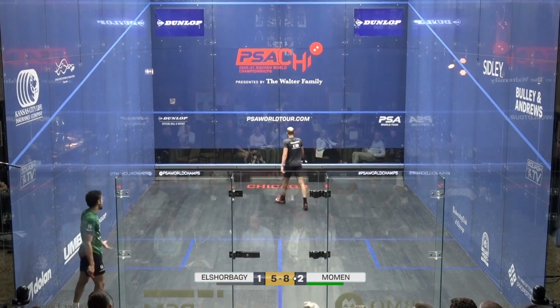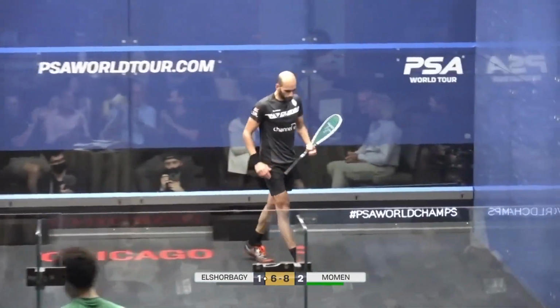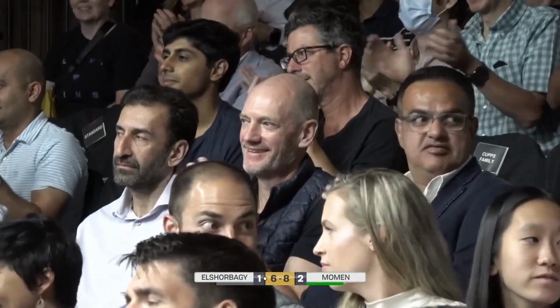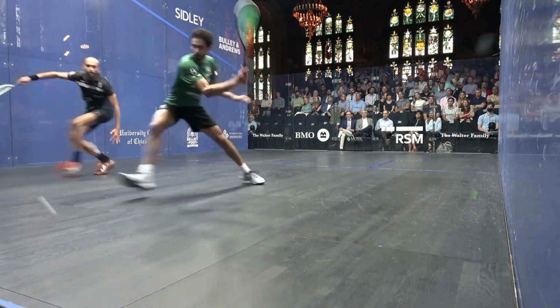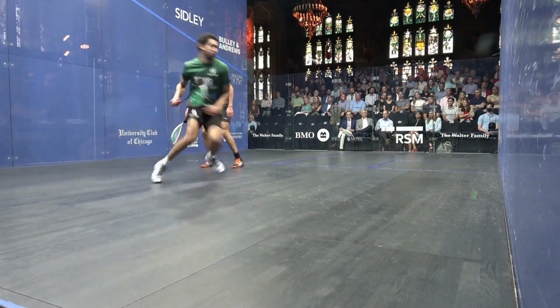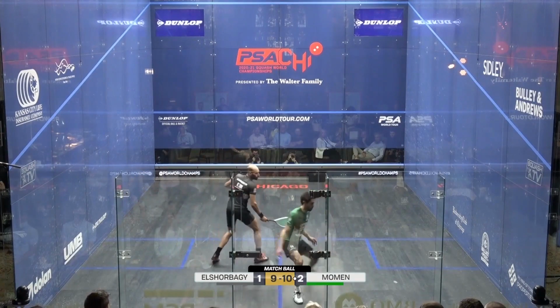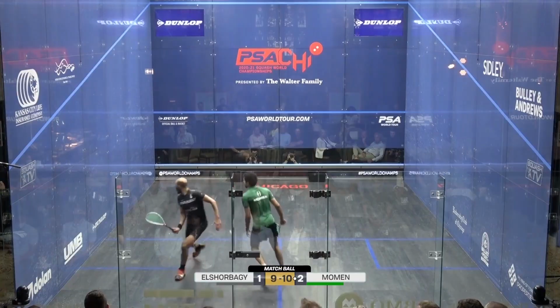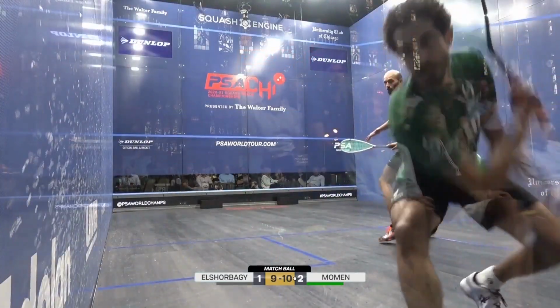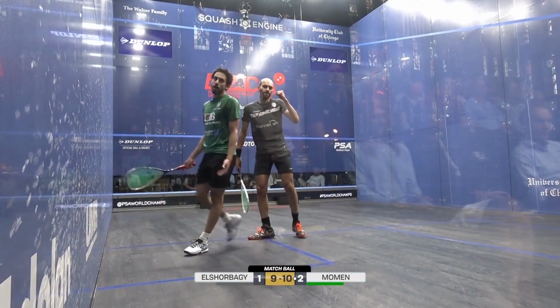Read that one. The space. Hit into the space. The back of the court, Tarek Momen. I mean, just straight. I mean, yeah. Hand down 6-8. There it is, that one. Back of the court. No, not that way. Easy to see from out. That stroke is loose.